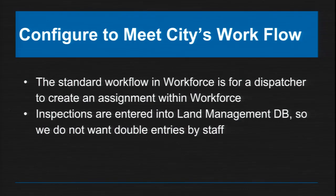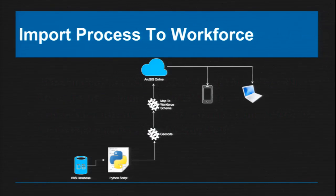So the standard workflow in Workforce is for the dispatcher to create an assignment right inside of Workforce. However, this wasn't going to work for inspections. Inspections go into our IRIS database where staff enters them, and we didn't want them to have to enter it there and then into Workforce. So we developed a process. When you get Workforce, it pretty much creates a feature layer for assignments. So what we did is we pulled in from our IRIS database, which is in the bottom left corner, through a Python script. That Python script geocoded based on the address, and we're actually getting a 100% match on that geocode since we're going against our address points, which are in IRIS. And then we mapped to the Workforce schema, and then it was available through Workforce on the phone and tablet.